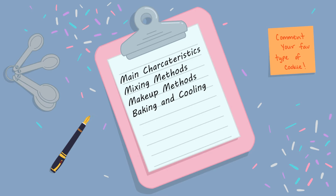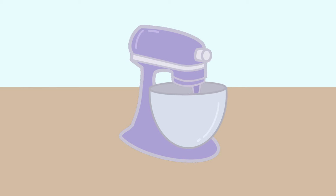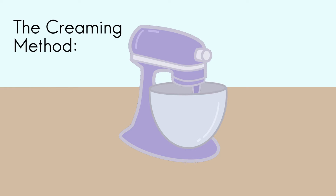Now that we've talked about the main characteristics of cookies, we're going to discuss the different mixing methods used in the making of the cookie dough. The most popular and commonly used method is the creaming method.